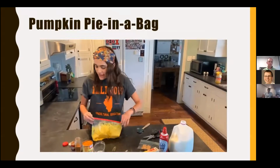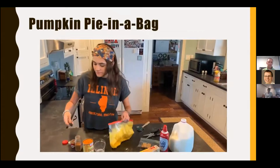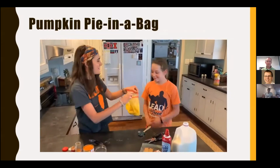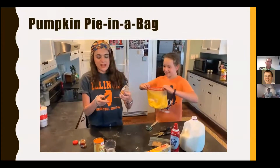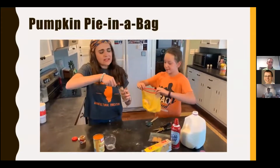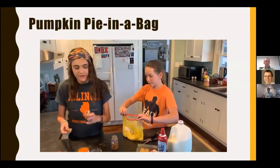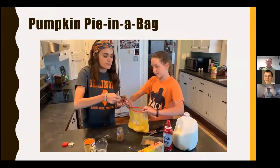So next what I'm going to do is add in the spices and the pumpkin. Oh wait, I need my assistant. There she is, perfect. Here you go, Caroline. So first, we're gonna measure in about a teaspoon of ground cinnamon. And if you like a little more spice, you can add a little extra. That's kind of just a personal preference, but I would add about a teaspoon of cinnamon and a teaspoon of pumpkin pie spice.